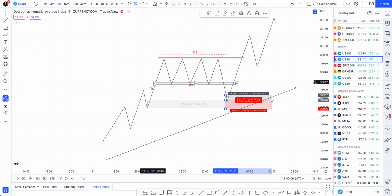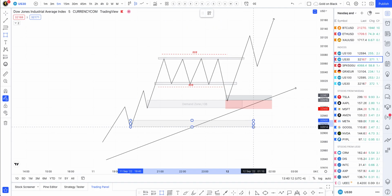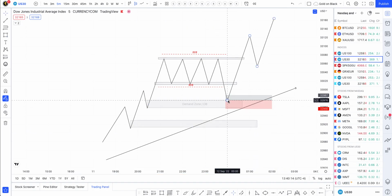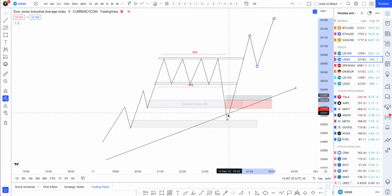They look a little bit back in the past, and let's say we have an order block right here, or we can also have an order block right here. Sometimes you have two order blocks. Sometimes the price can even get this deep right there, and that's when it's actually going to stop.